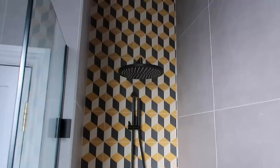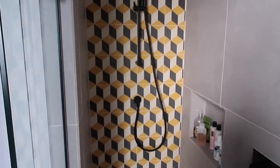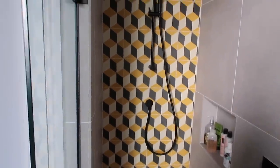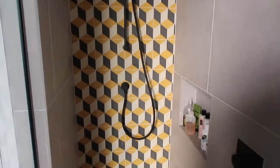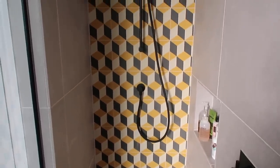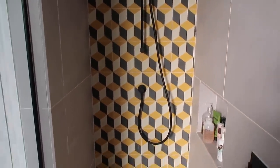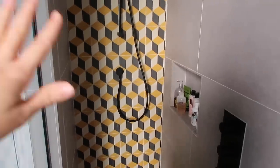And then as you can see, we have these amazing tiles, which is something I wanted right from the beginning. These tiles actually I wanted to have on the floor in the downstairs toilet, but they're really difficult to clean, so I didn't want to have them somewhere like on a floor where people walk on all the time. But having them in the back of the shower is fine because they obviously don't really get touched that often. So I knew I wanted to have like statement tiles in the shower.